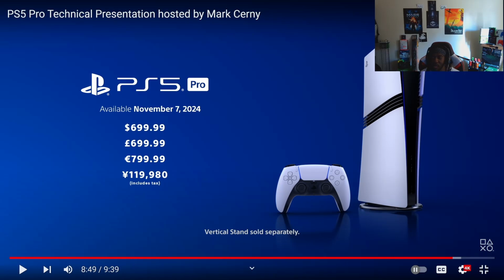See, this is bad for multiple reasons. One is that people complain about the Xbox Series X not using its full power. People complain about that all the time. What do you think the PS5 Pro owners are gonna do when the PS5 Pro is getting the same version, just a little better, not using the full power?